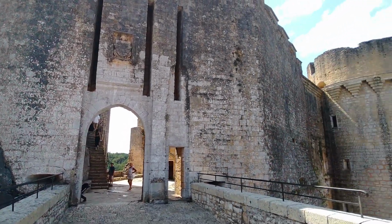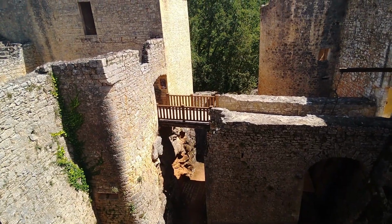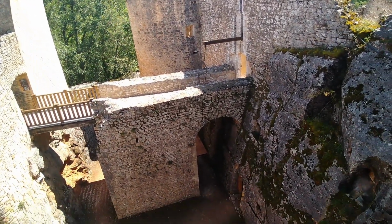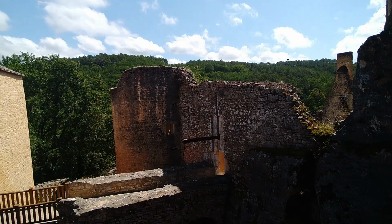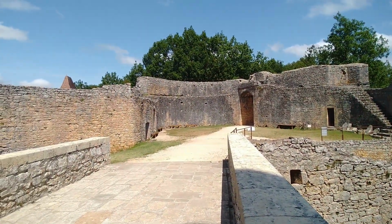Above the gate one can see the coat of arms of the Roquefeuil family. Horse stables were probably located outside the castle, as they were in the 18th century. So we leave with one more look at this absolutely amazing castle.